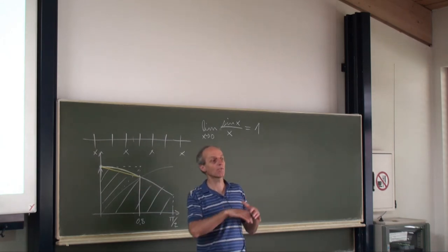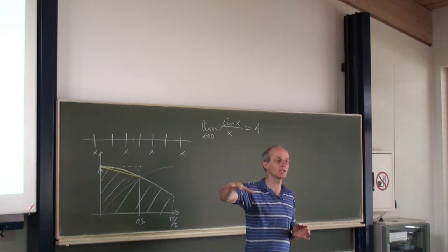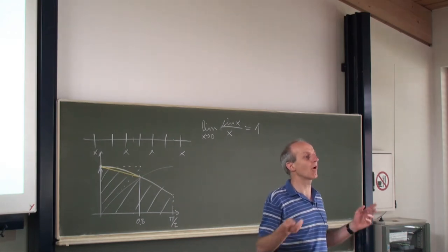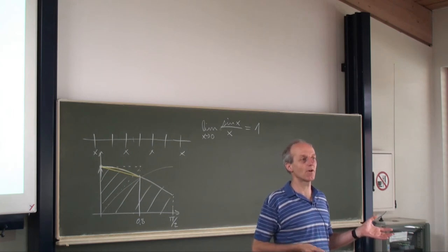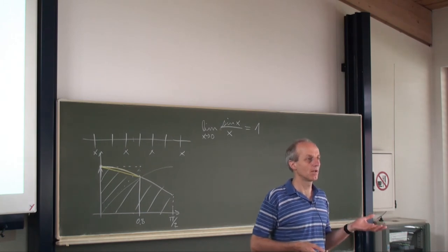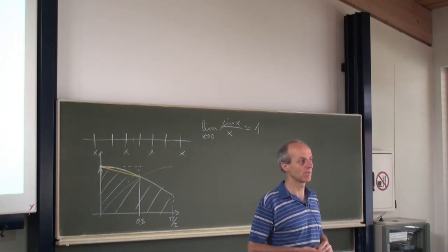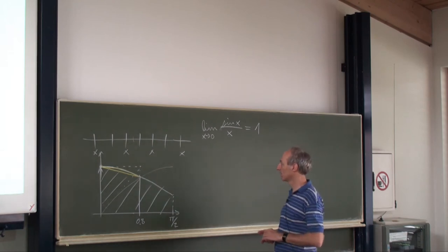But if you have a function of two variables, then the function is a surface, and then the integral is what? It's a volume, yeah. It's the volume below the surface. And if your function depends on three variables, then the integral is a four-dimensional volume. And the problem is the following.